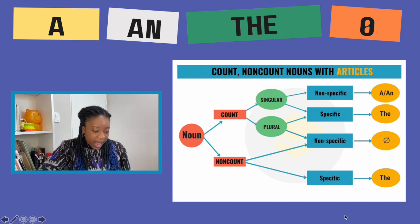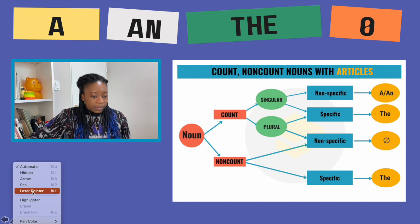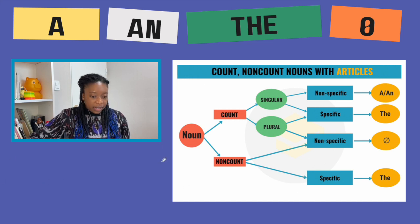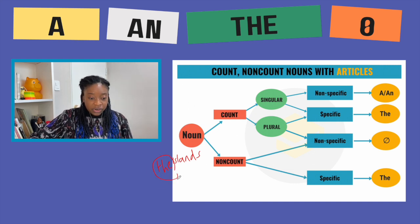article with your noun. So I'm just looking down here because I've underlined mistakes and stuff. I'm just trying to see if I can find an example from your writing so that we can do it together. Okay, so we've got here the word islands. And the writer has used the. So let's see the reasoning behind using the word the.